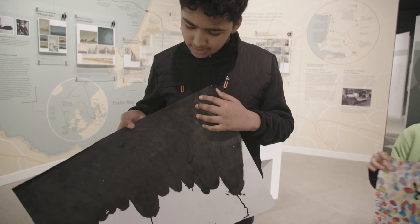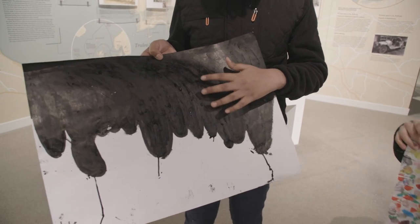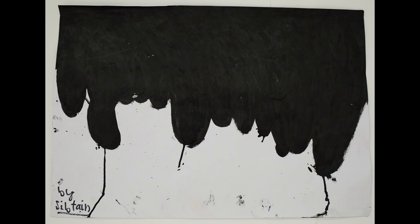I think of lava, so then I just did when lava is dripping down. I think of volcanoes when I wanted to do that, and here I put a lot of paint and then it started dripping, so David actually gave me that idea.